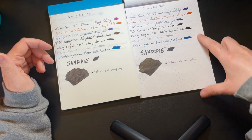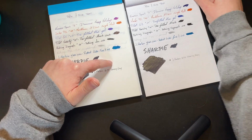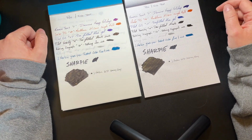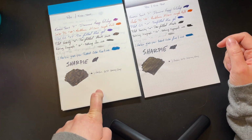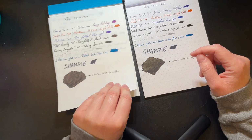You do not get any show through on the other side, with the exception of Sharpies. But you do on Tomoe River. So if that's something that really bothers you, then definitely stay away from this. But to me, I think this wins hands down. There are definitely some cons to this for sure. Like I said, that show through, some people hate it. And it is more expensive.